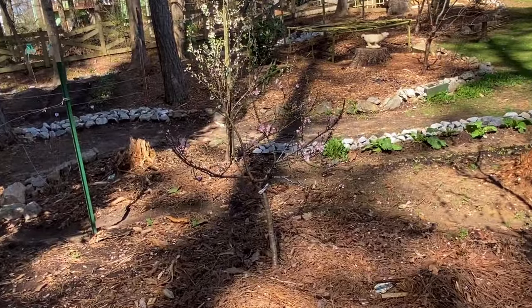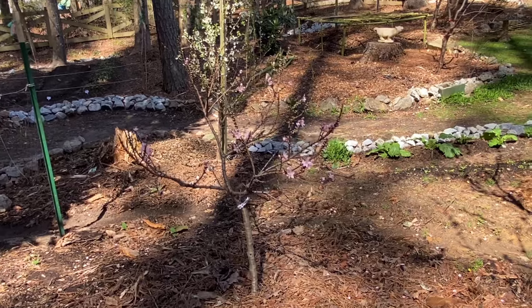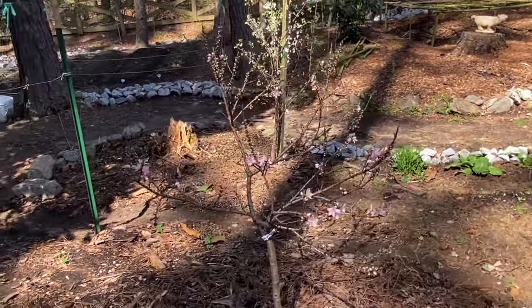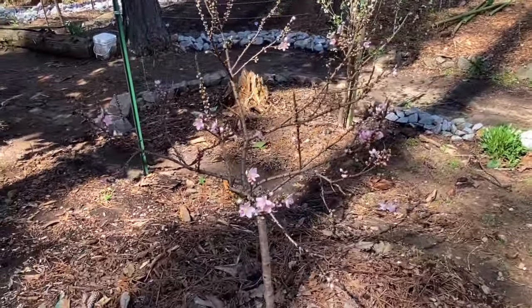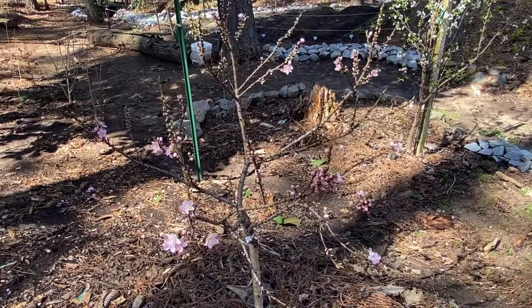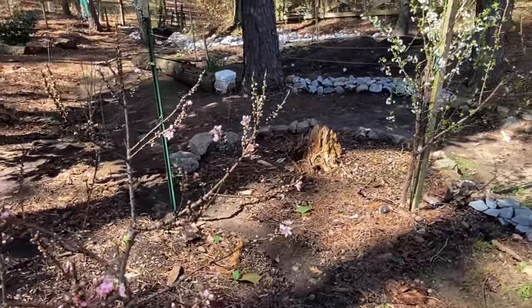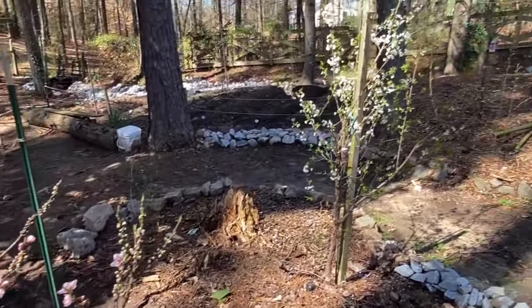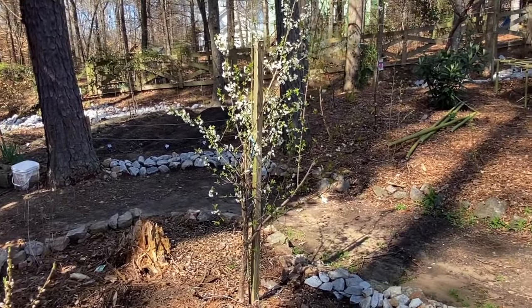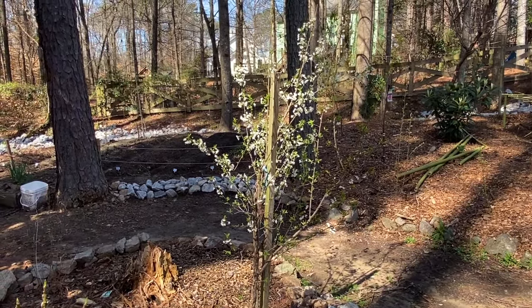Over here we have my little patio peach. Every year she doesn't fail. Looks like she's gonna give me a nice harvest of fruit again this year. Santa Rosa plum in full bloom.